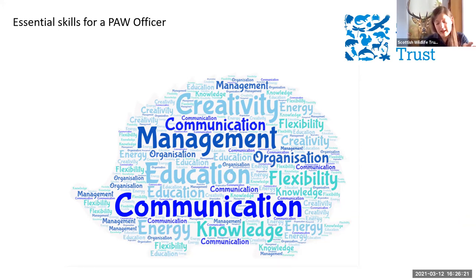But this just gives you an idea of the key skills that I think you might need to do the job of a people and wildlife officer. You'll see in there that the two biggest ones are communication and management, but also transferable skills like organization, flexibility, and knowledge. I do actually have to have quite a broad knowledge base, because I could be talking about anything from day to day, or I could be writing about anything from day to day. So I need to have a good background knowledge of wildlife. And I also need to have the skills to be able to research a little bit more about wildlife and conservation issues and the trust's work, so that I can then communicate that out to people.